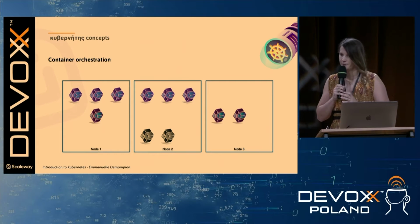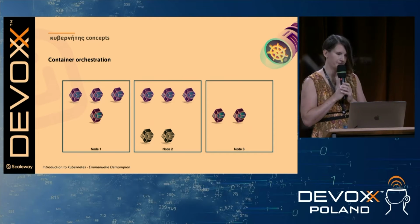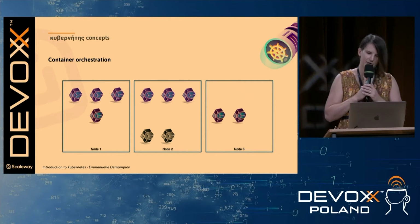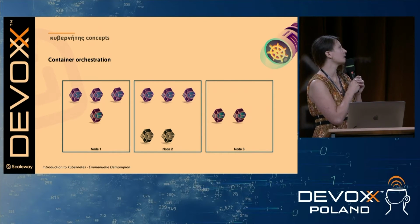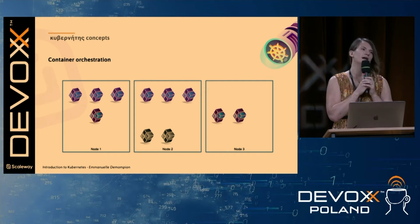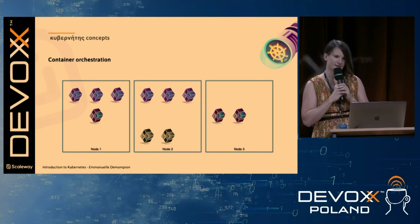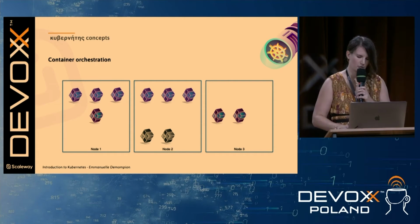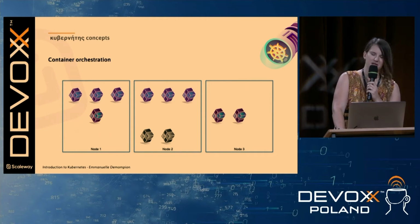Okay, so when we talk about Kubernetes, I like to write it in Greek because it's cooler, we talk about container orchestration. To be honest, to me, container orchestration doesn't mean much. It's such a short definition that when I started using Kubernetes, I didn't really know what it meant. Kubernetes is sold as something like a bit of magic.